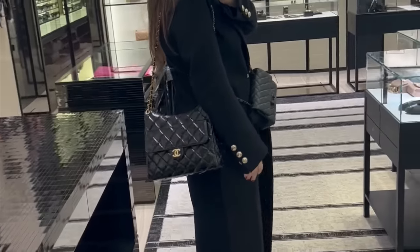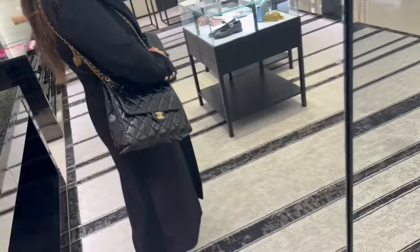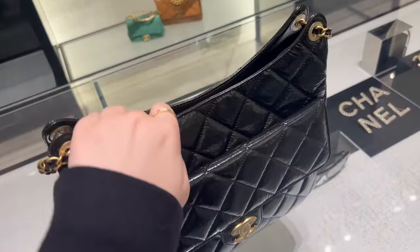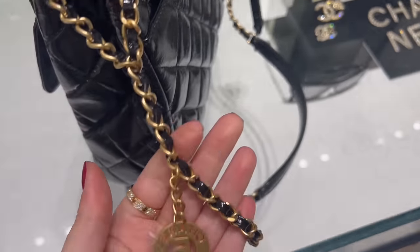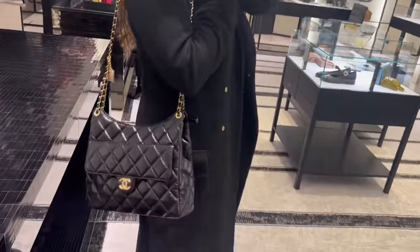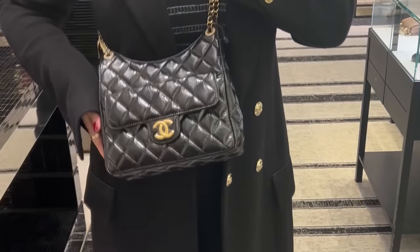Guys, this is the bag I wanted to try on. This is the largest size. It comes in a small, a medium, and this is the largest. Okay, it's very comfortable on. What do we think? Do we love? I love that this is patent leather. It will be great in the rain. Let me show you inside. It's so roomy. It's 4,200 for the largest size. And I love this detail with the number 5. That one, and this one, so we got this. By the way, this is the smaller size. You can see the difference between the two.